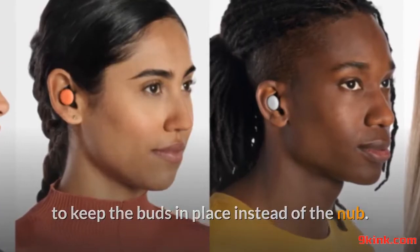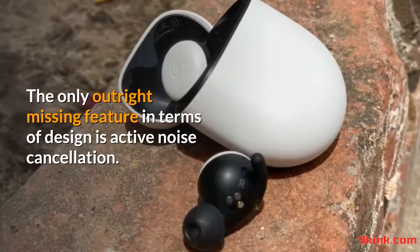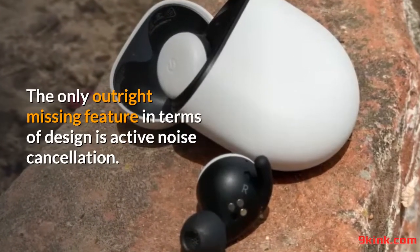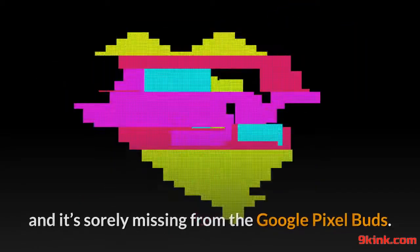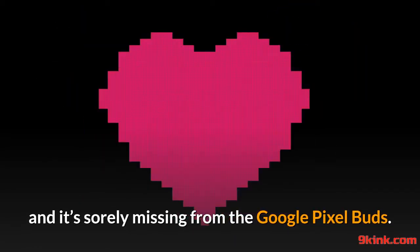The only outright missing feature in terms of design is active noise cancellation. A number of other headphones around the $200 mark have it, and it's sorely missing from the Google Pixel Buds.